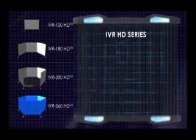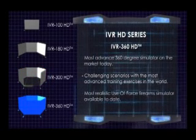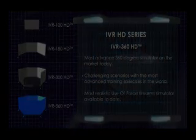The IVR 360 HD is the most advanced simulator on the market today. The scenarios presented are the most challenging training exercises in the world. The IVR 360 is as real as simulation training has achieved to date.